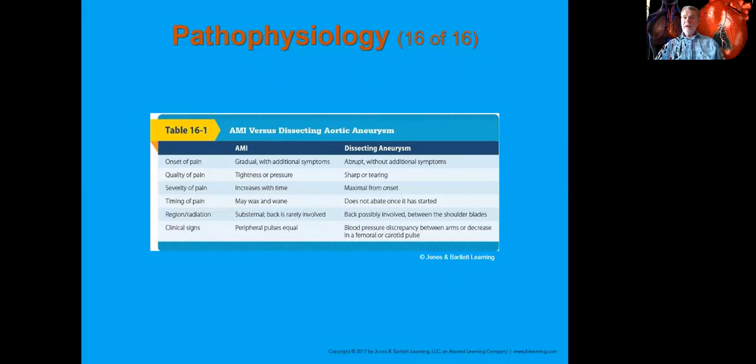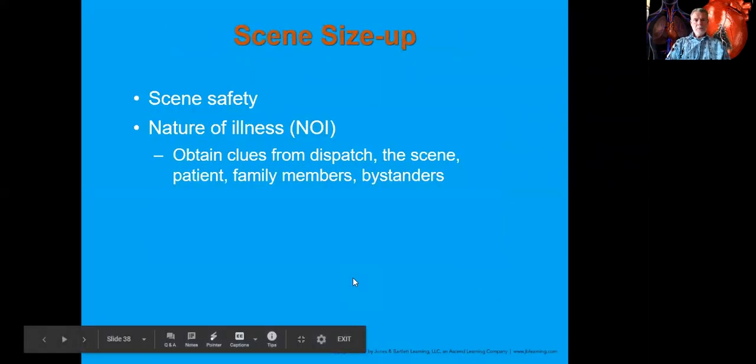So is your pain constant? Does it come and go, right? That worst case scenario I'm building, if you're telling me all these things on the right-hand side, I'm thinking more of a dissecting aneurysm, I need to get my butt over to the hospital.